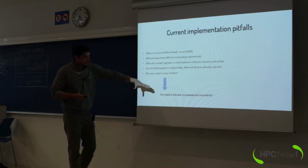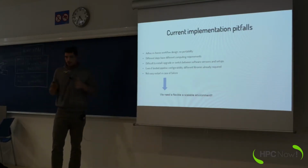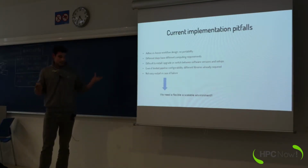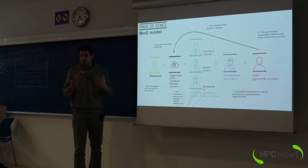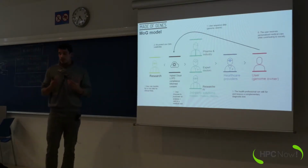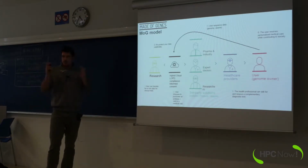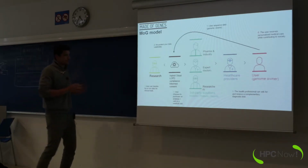So at the end, we need a more flexible, more scalable environment, or we need a way to define these pipelines in a more portable way. And to do so, in order for you to understand which kind of situations we have to deal with in our company, I'm going to very briefly explain the business model, just for you to understand a bit what we do.